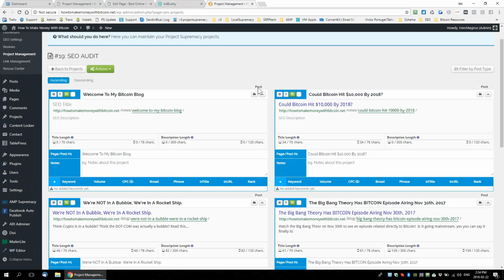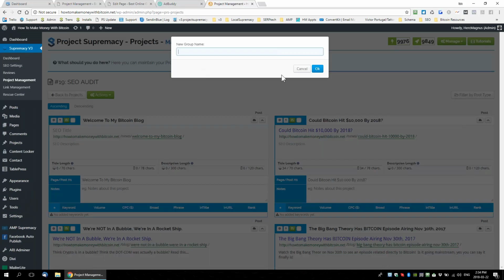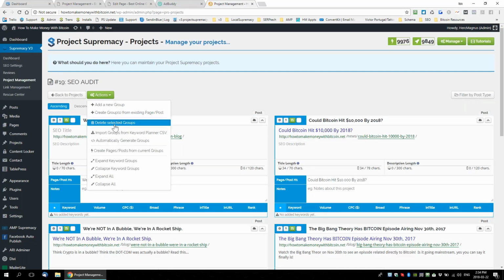Okay. The other thing I'll show you really quickly. Okay, you can see these little tabs. It's telling you this is a post, this is a post, this is a post. We haven't pulled in any pages, so I'm going to add one more new group. Oh, I'm not going to add a group. We're going to actually import, create pages and posts from, no, wrong one, sorry. There we go. Create groups from existing pages and posts.